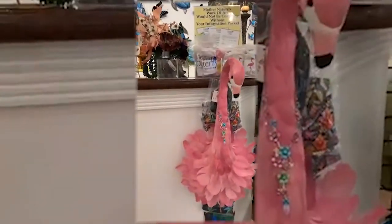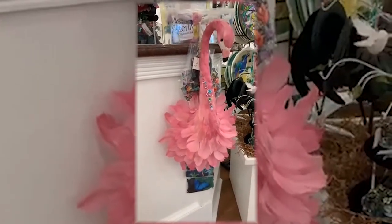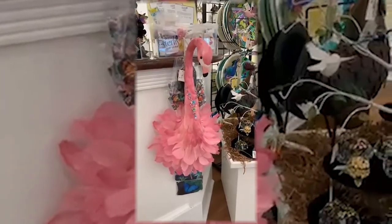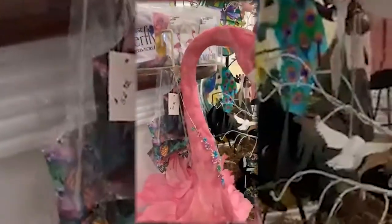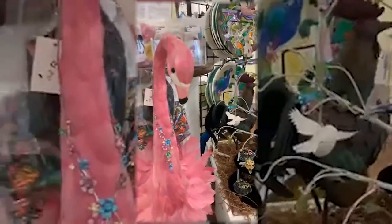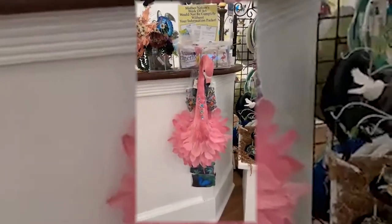Sam found this beautiful flamingo thing. I wrote flamingo head on my cheat sheet so that I could show you guys how cool this is. He found this in Miami, and he brought home 20 of them for us, necklace not included. I just put it on there so she can be fancy, and I can show you how nice she looks.